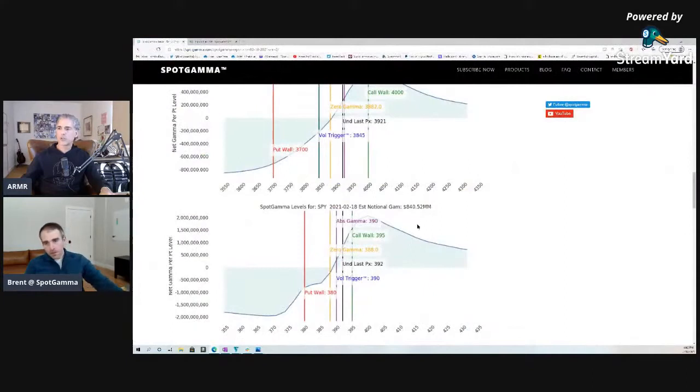Could you walk us through real quick the different gamma levels here? I get the call wall and I get the put wall. To me that's a no-brainer. If it goes above the call wall or gets to the call wall, that seems like the real brackets. But which do you think are most important, or are all the lines important? Could you just walk us through that a bit?